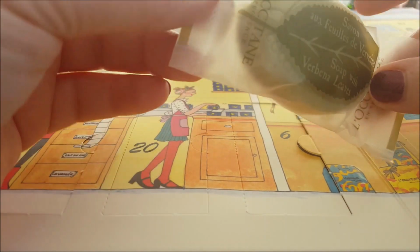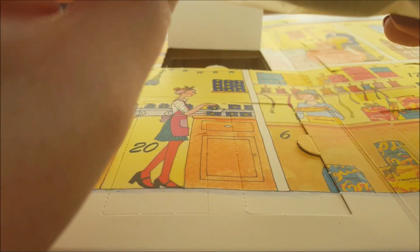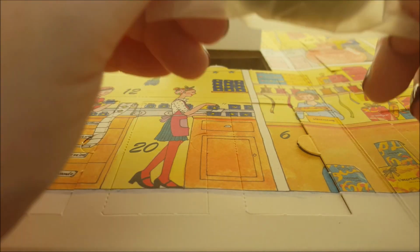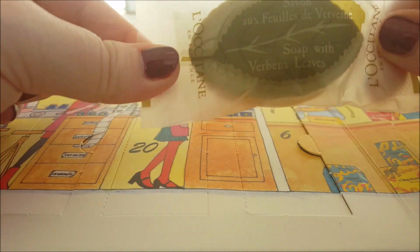Not the biggest soap fan, actually. I use it every now and again. But my mum and my dad like soap, so I might give them that. So mum and dad, if you're watching, this is coming to you.